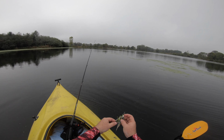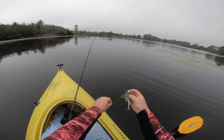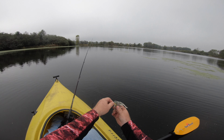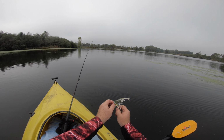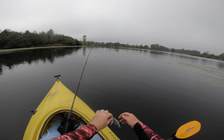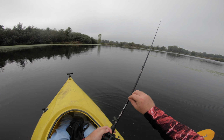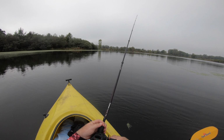Chatterbaits are a lot of fun to fish, but you can see right here that they can be difficult whenever there's grasses. They are somewhat weedless. They're a lot better than throwing something like a lipless crankbait that just dives straight into the grass. This is a little weedless, but it is difficult, but it's worth it. If the fish are biting on it, it's definitely worth throwing it.